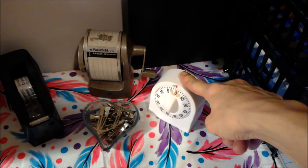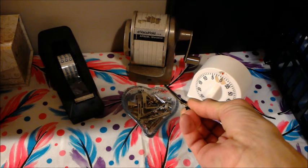Then to the side of my letter organizers, I have my timer, my old-fashioned pencil sharpener, my little heart container that holds my alligator clips for when I need to hold something in place when it needs to dry. That glue needs an extra hand every so often. And my tape dispenser. So those things are all right there, nice and handy.